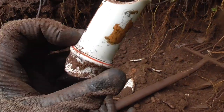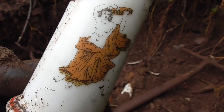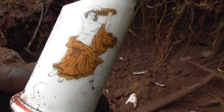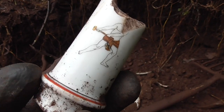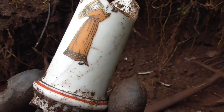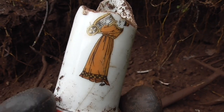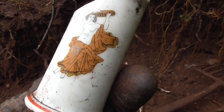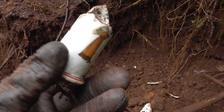I've pulled out what looks to be a candlestick, but look at these lovely little transfer printed figurines. A bit racy, that one. Although if it's Roman inspired, obviously, then it's perfectly allowed. Maybe even medieval, don't know. Inspired drawings, illustrations, yeah, pretty nice. Wish it was all there though.